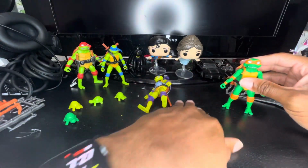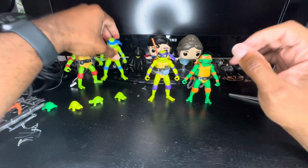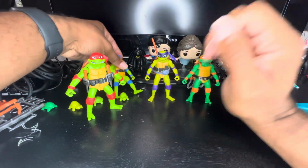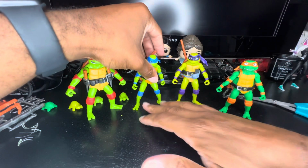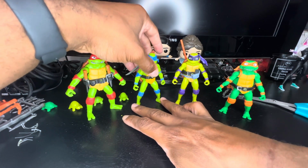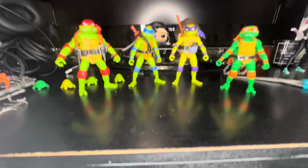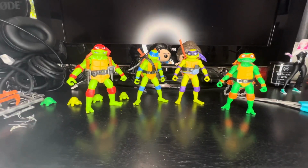Yo, so let's see how these guys all stand together. Now, can't get dynamic poses with them. I'm going to try. But just how different in scale they all are. And they're all different. I would say Leo and Donatello have the closest, but Leo's more muscular. And also the hardest to stand. All right, let me drop this down a little bit. So you can really see what we're working with here.